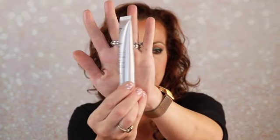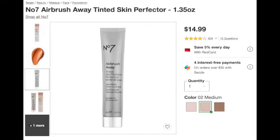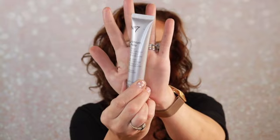In the category of foundation, the top 3 favorite foundations that I have currently are the number 7 Airbrush Away. This is the Tinted Skin Perfector. I took this one when I traveled to the wedding, and I put it on 2 other people.